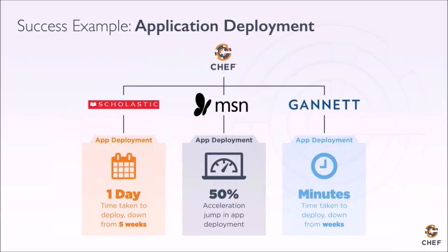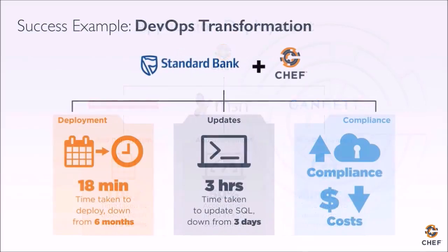Another great story is application deployment. Traditional enterprises like Scholastic and Gannett were able to decrease their application deployment speeds from 5 weeks to a day, from weeks to minutes. Even shops like MSN have seen a 50% acceleration in application deployment. Moving fast means you can respond to what your customers need faster. That's another strong use case for Chef.